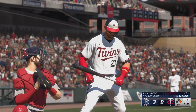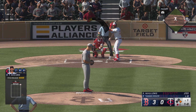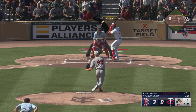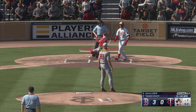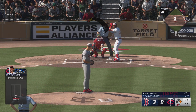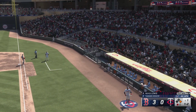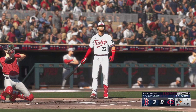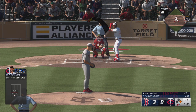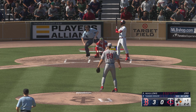Up and in. Ball 1. Red Sox already leading. The 1-1 is fouled off. 1-2 now. And another ball. Inside.